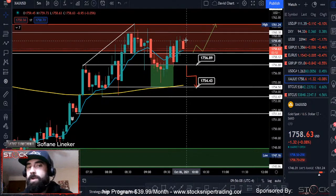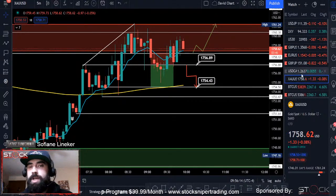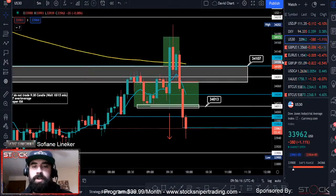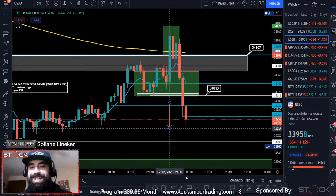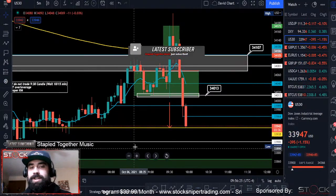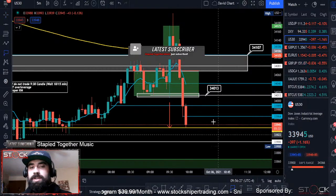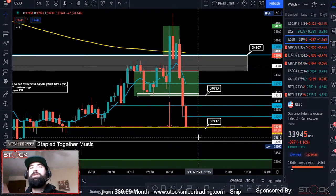Kareem, if it holds true, like if it gets above 1760, I would look at closing 100%, because it still has opportunity to sell off here. But look at US 30. Right down to the target. Let's draw just a line. I'm not going to move this. Look at that. Okay, hit TP.